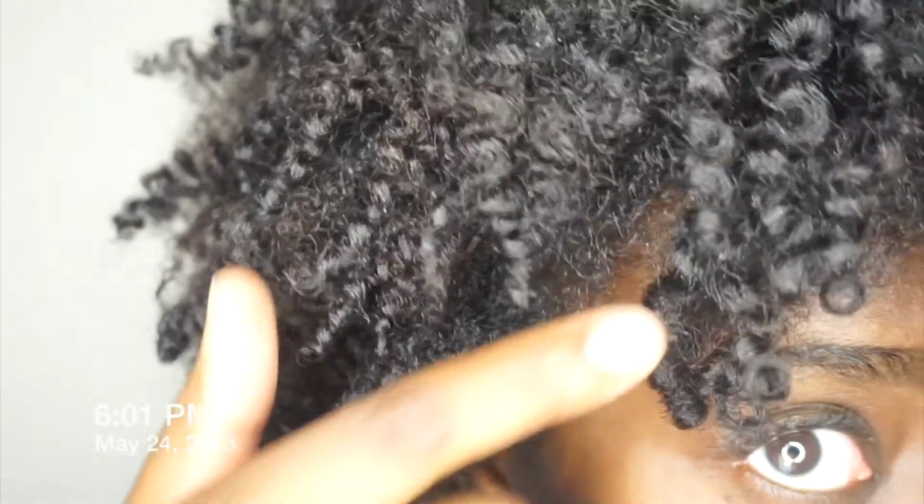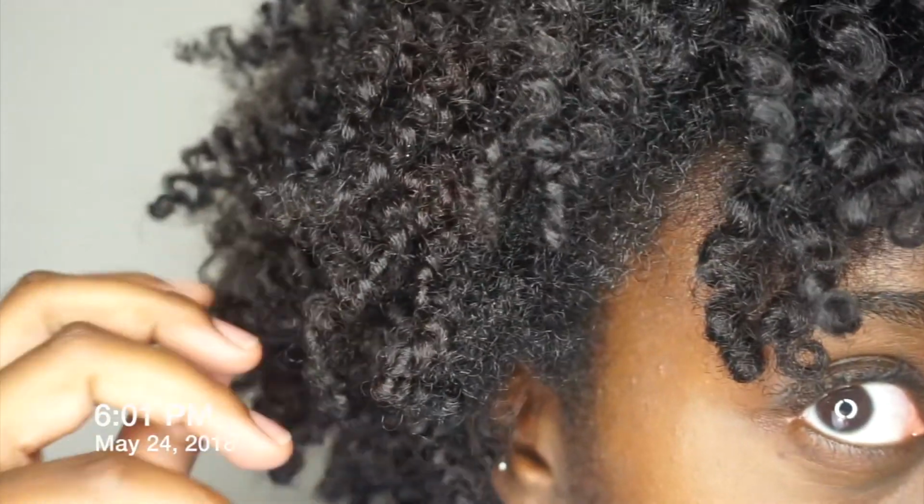Like I'm literally loving it, and I cannot wait till I share my regimen with you guys, because I swear it is so simple, yet it's very convenient, and my hair literally looks bomb throughout the whole week. So I'm going to show you like a close-up. As you can see, there's still definition going on. There's a little bit of frizz, but the definition is so freaking bomb. Like, what?